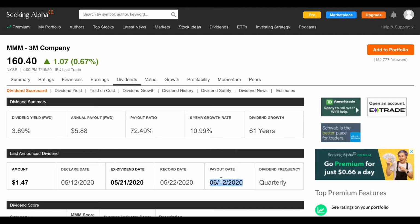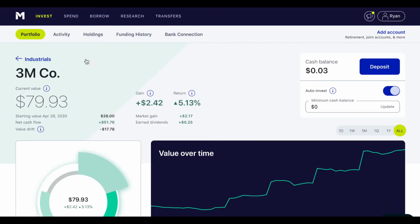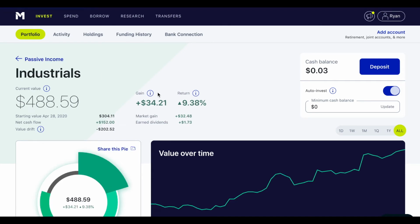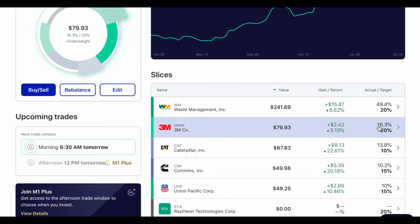So, fast forward another 3 months in September, I'll receive another 72 cents, maybe over $1, depending on how much more money I put into this company. Just like I said, $100 every week is getting spread evenly across the portfolio based on the allocations that I set. And right now, the target for 3M is underweight, so more money is going to be dumped into this company as time goes on.